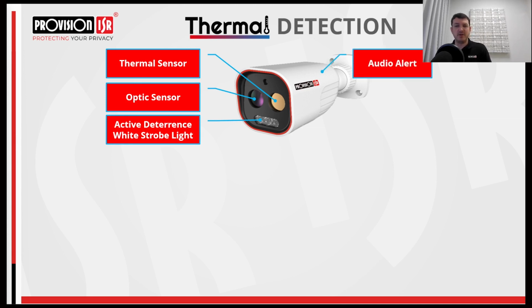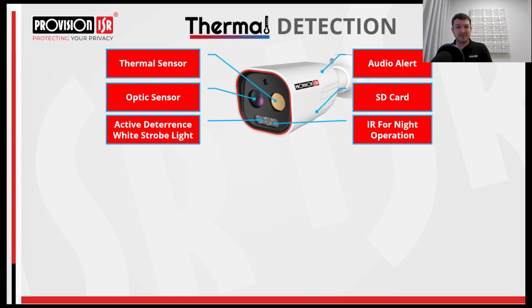Additionally, the thermal cameras come equipped with active deterrence features, delivering visual and audio alerts directly from the camera itself. We also provide a slot for an onboard SD card for onboard storage. And to further enhance visibility, the optical sensor is equipped with an IR or infrared, providing enhanced imaging capabilities in various light conditions on the optical sensor.